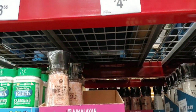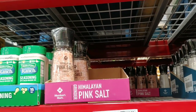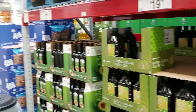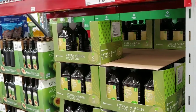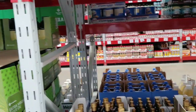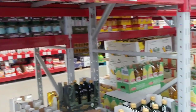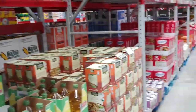And for some of you folks out there who make your own sauerkraut, Himalayan pink salt makes the best sauerkraut. And remember, folks, when you're looking for olive oil, make sure it's pure olive oil. Not a mixture of different companies, but pure olive oil. You'd be surprised, sometimes you look at the bottle and it'll be canola oil or 10% olive oil, the rest is filler.